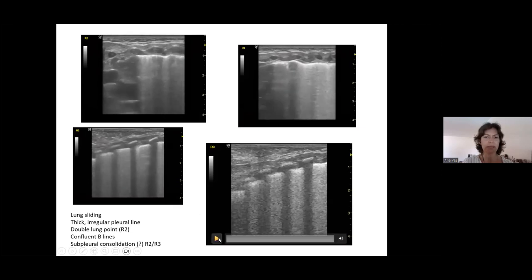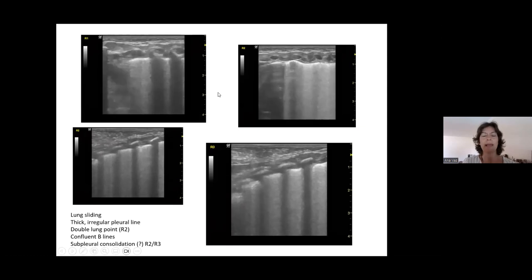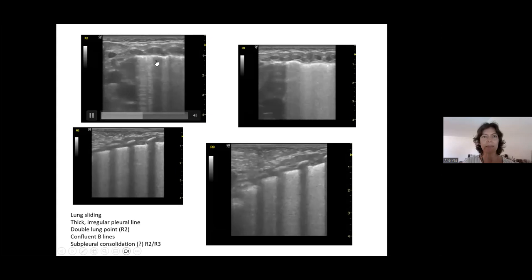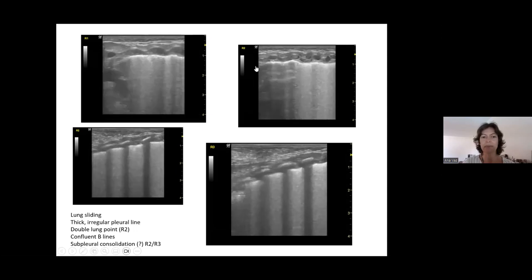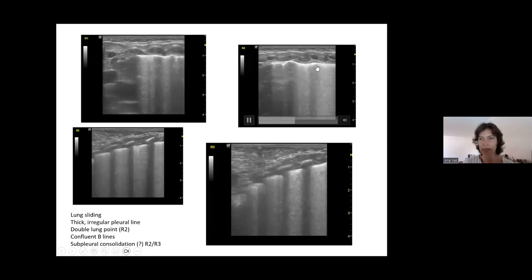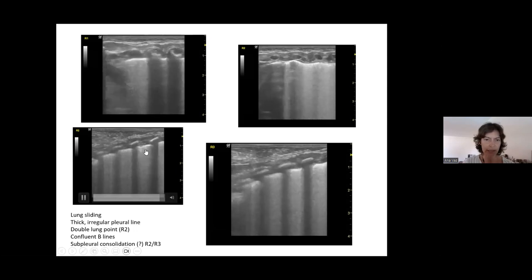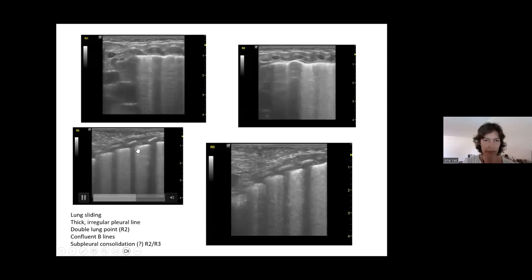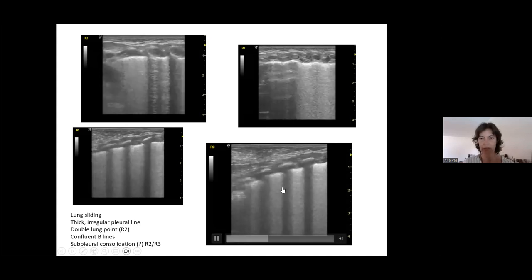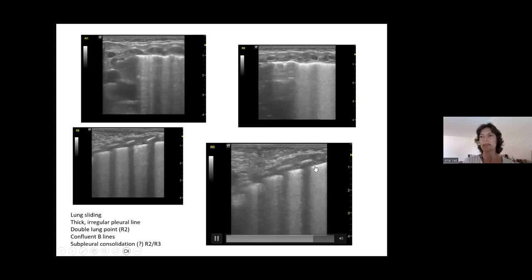And we can see that there is lung sliding in the right lung, and the pleural line is thick and irregular. My doubt is whether there are some subpleural consolidations, because of these tiny white dots. In some places, it seems like there is a tiny subpleural consolidation here. I had that doubt.